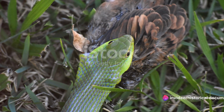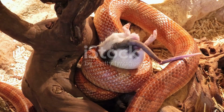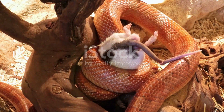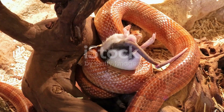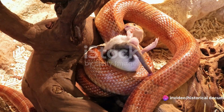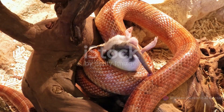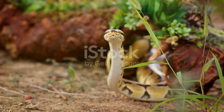Now, let's talk about the eastern brown snake's role in the ecosystem. Far from being mere predators, these snakes are an integral part of the food chain. They help control rodent populations, which in turn has a beneficial impact on crop production. On the flip side, they serve as a food source for larger predators such as birds of prey and monitor lizards.